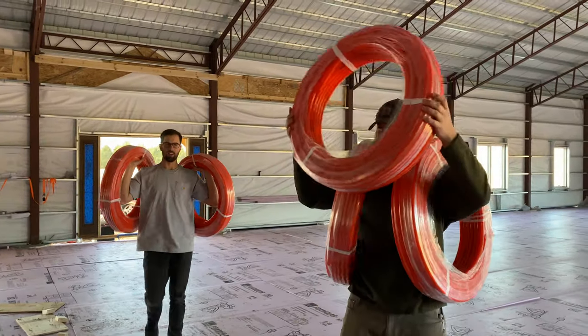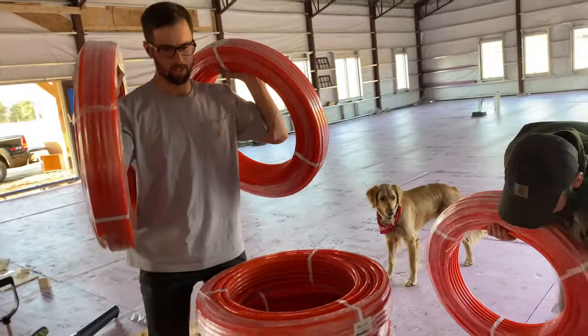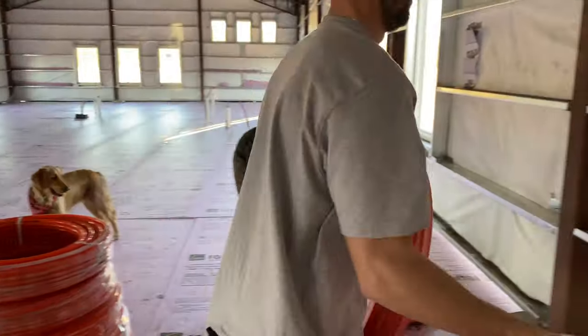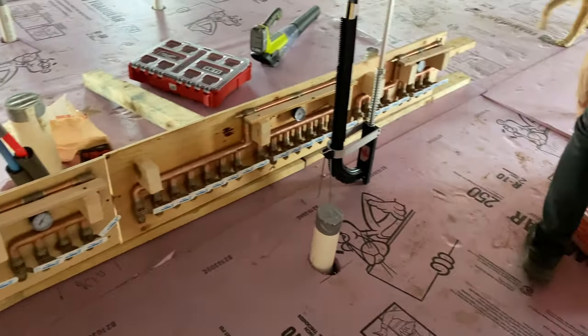All the tubes in for the radiant floor heating. Too close. Oh man. We got all those, everything right here is like the controls.